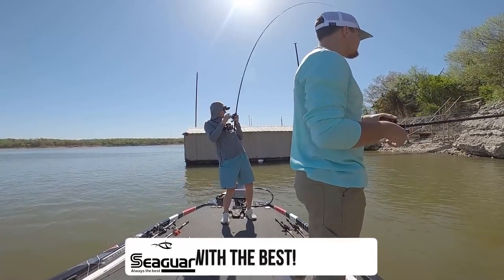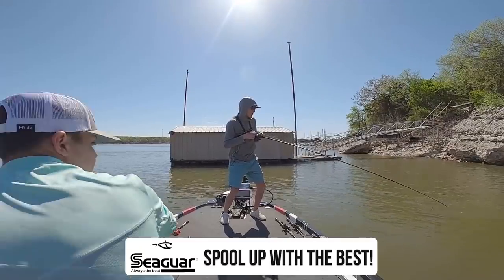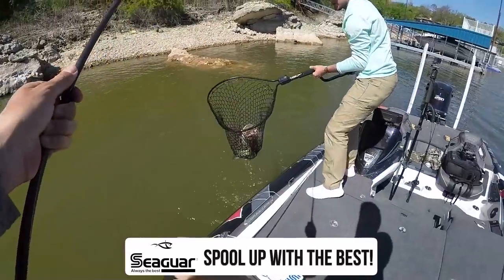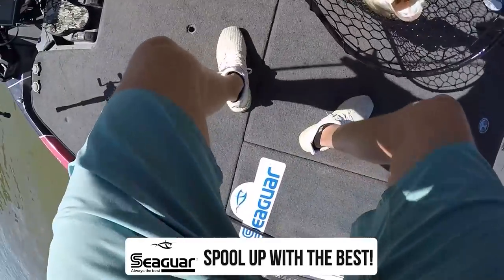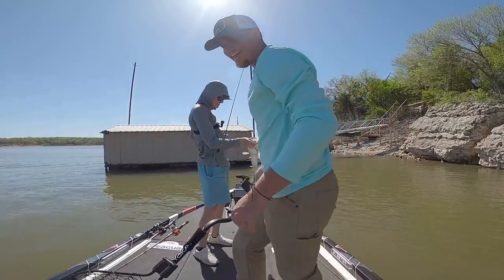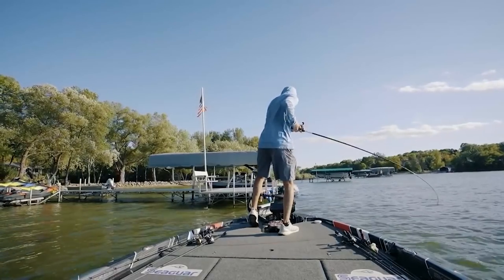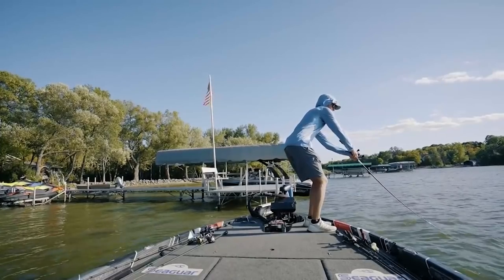Gosh. Yep. Dude, that's a fat fish. Holy cow, it's fat. Wow! Hello. Look at that fish right there. Gosh! That's a nicer one. That's a nice one. That's a big one.